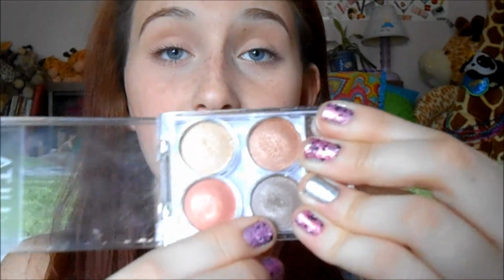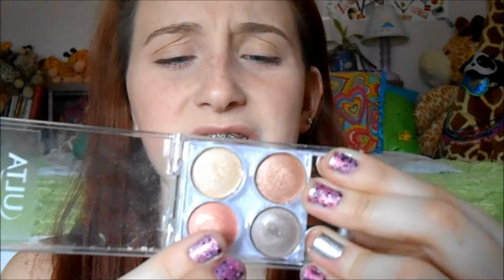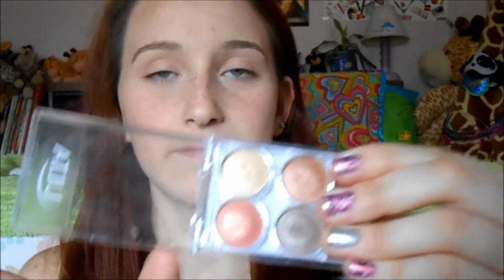Oh yeah, I use this color for the inner highlight right here, which is Stardust. And then I use this little copper kind of color, Canyon, for my lid. And then I use this color Mocha in my crease, and it's a very light color to put in your crease, which I think is so pretty. And I don't know what to use this color, Sunkissed, for. It's kind of like this weird red kind of color. But yeah, I just really been liking this.